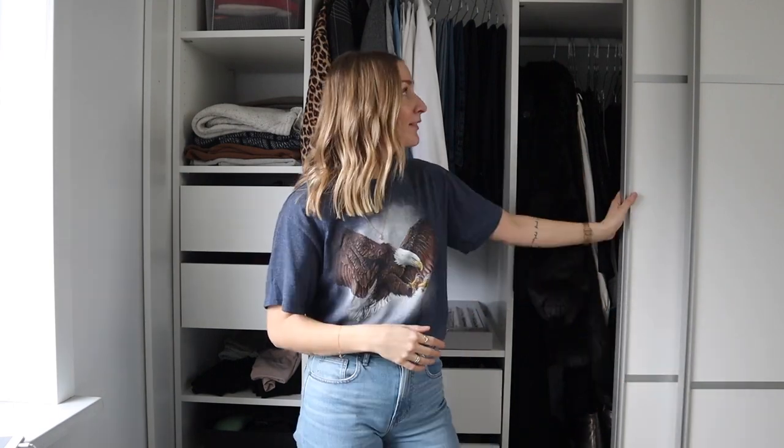I hate things like wires and tech stuff just out in the open like that. So for me, this is a perfect solution. I love that it's hidden away. Definitely one of my favorite features about this whole wardrobe as well.